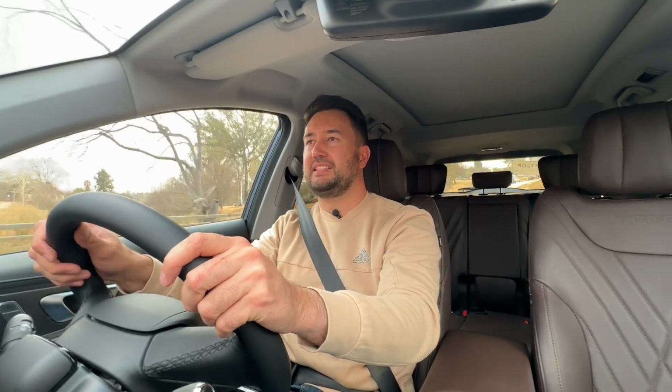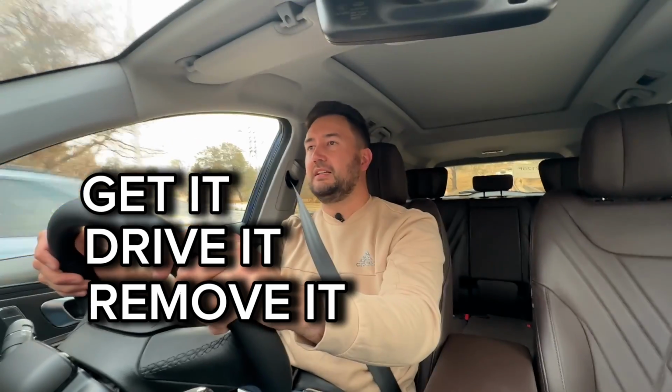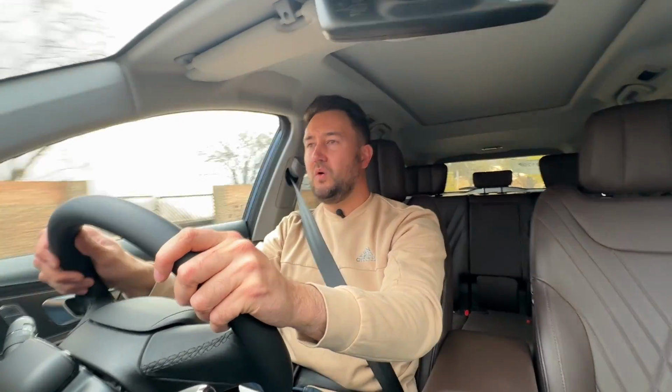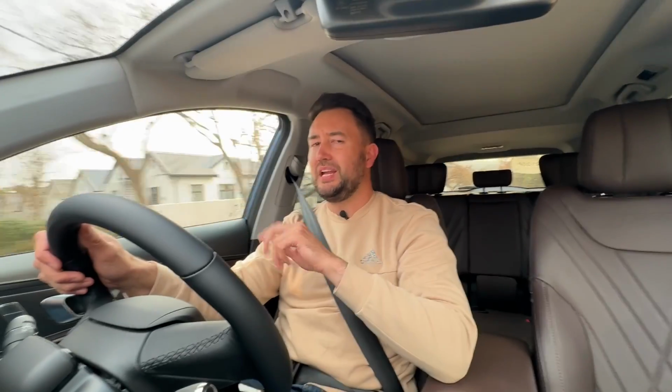And then onto the verdict in the form of the GDR test. Should you get it, drive it, or remove it from the list of cars that you're looking at? Now I'm going to say, go and get it. If you're looking for a really nice car, full of technology, affordable, you can seat 7 people comfortably, then I don't think you've got much more other options than going to go look at a Chery Tiggo 8 Pro Max.